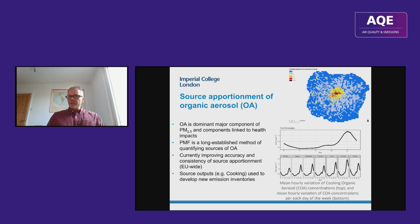And one of the things we've been able to do with this output in London is to develop a cooking inventory based on the distribution of commercial cooking establishments across London. And that's what you can see on the top right-hand side. That's the cooking inventory for London. And you can see it's much more concentrated in the centre of London, where there are many more commercial cooking outlets than there are on the outside.